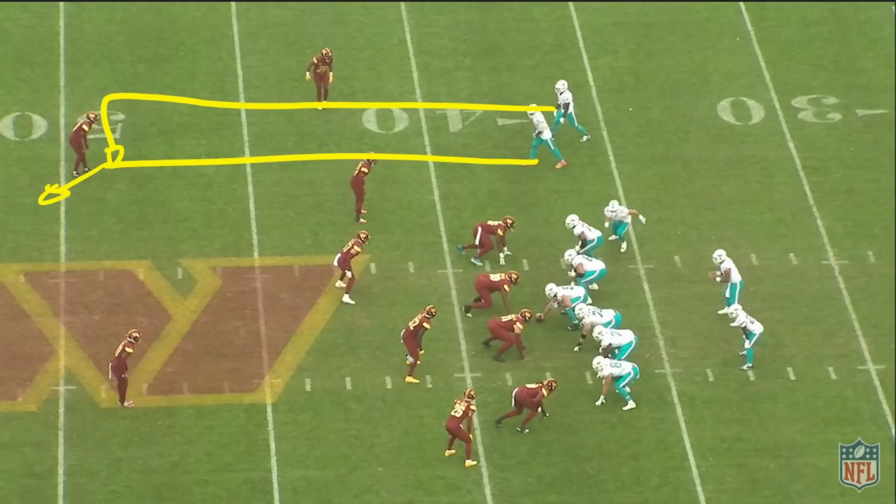Now, what this does to a defense when you're so good at these intermediate kind of chunk throws, it makes this second level of the defense, linebacker types, get depth. They've got to really get themselves back out of there. Then that creates big check down opportunities. So you get Achane going downhill on the check down.